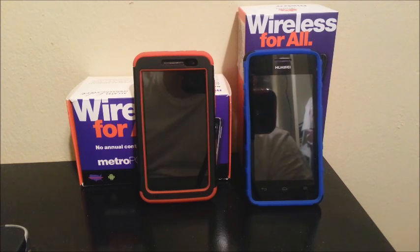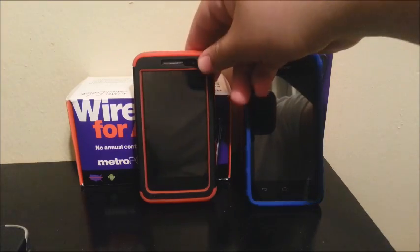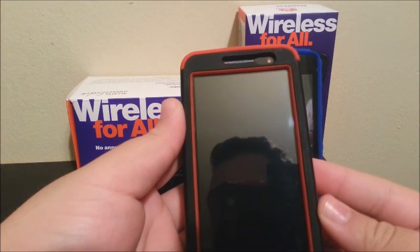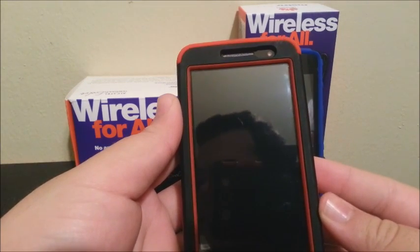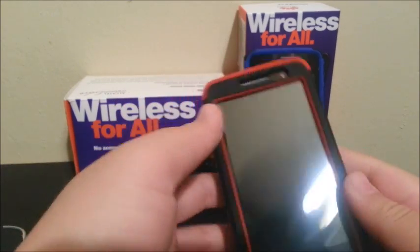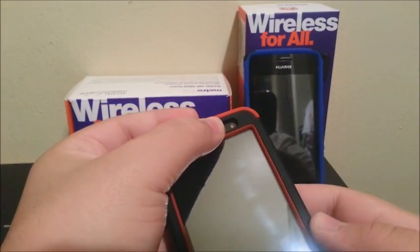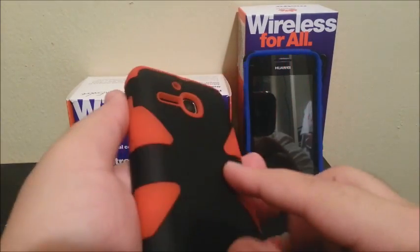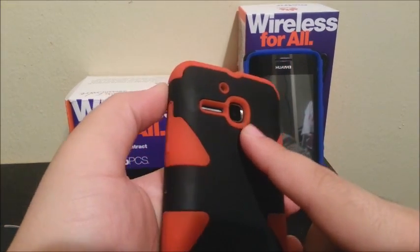So now I will say it individually, and then you can make your own decision on what you would like to buy. First, we're gonna start with the Alcatel OneTouch Evolve. So the pros of this phone: it runs on Android 4.1.2. It has a 5 megapixel camera on the back. It has a front-facing camera on the front. It costs only $60, and you can also record video up to 720p.